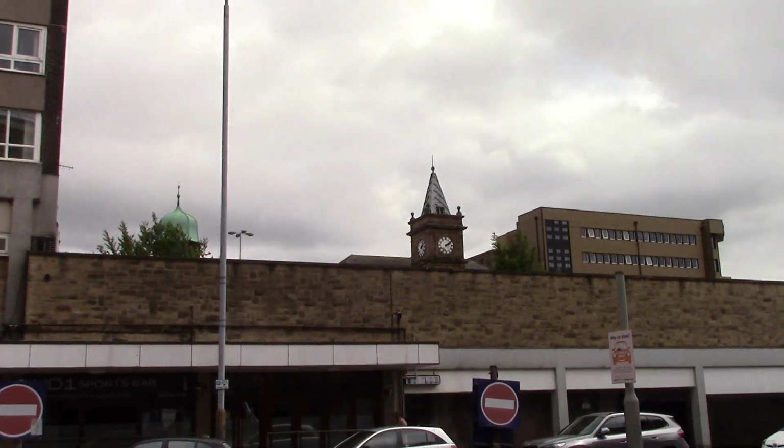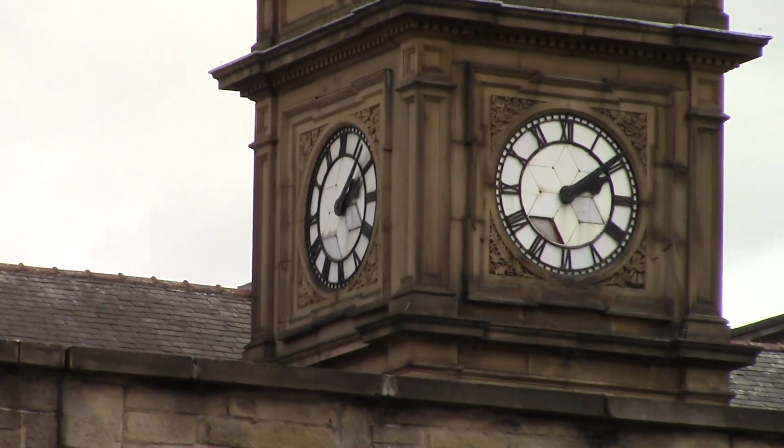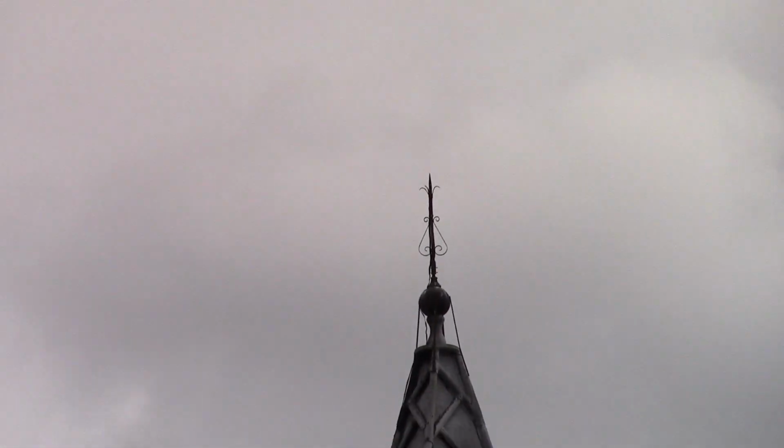So that is the co-op clock tower that used to chime every 15 minutes and strike the hours as well, but there's only four bells in there.